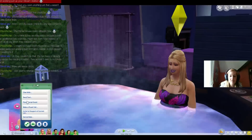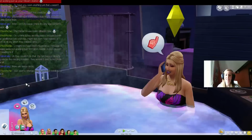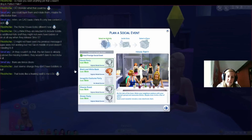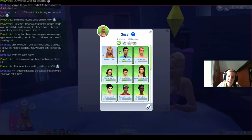In fact, let's just have a party, shall we? Plan a social event. Oh, got safe. Very safe. Let's take a picture of that. Don't drop it now. But what about the steam? So there's no new party or anything. We could have just a house party. It looks pretty wild. The host is going to be Emma of guests. We'll take all of you.